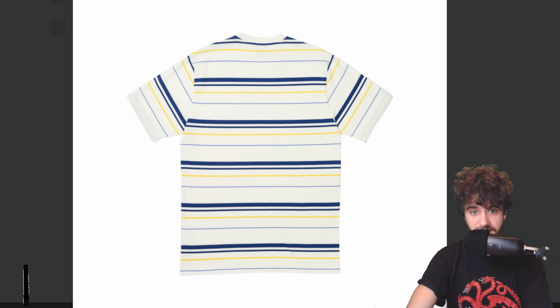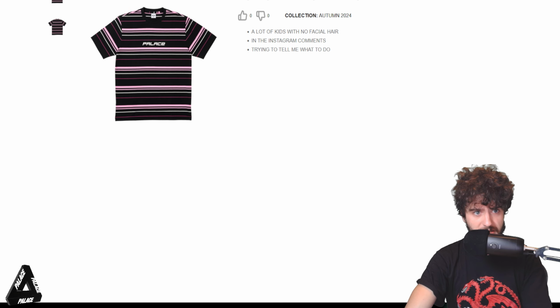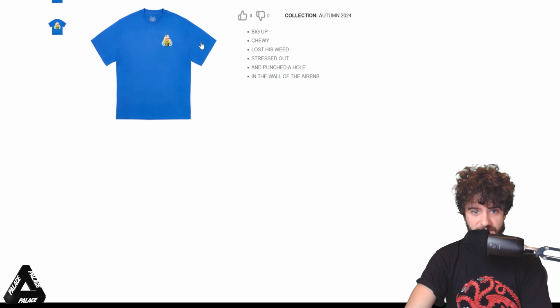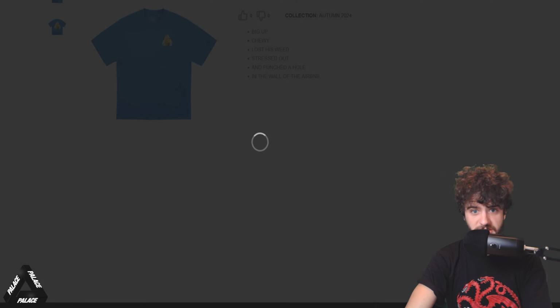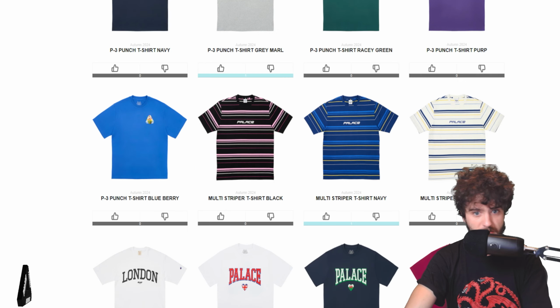It's kind of a wild time, but little striped shirt right here, the multi-striper. Not really a fan of any of them. Maybe this one is the best one here with the pink, kind of decent. All right, some graphic tees finally. The Punch tee. This one's in blueberry, and it's punch, as in like punch bowl, like fruit punch. I always do like the Palace triangle logo they make with the spell out right there. Kind of cool. And some flowers inside of a watermelon with a smiley face.